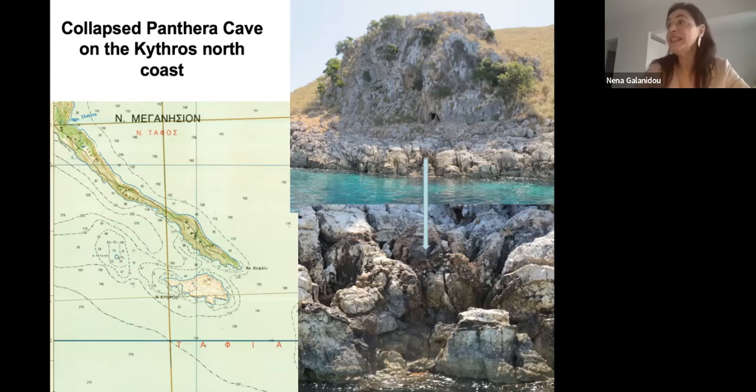Kythros is a pristine small island to the south of Kefali, that is a peninsula of southern Meganisi, and our work on the Panthera Cave began by focusing on a breccia, a very hard, cement-like breccia that we discovered in 2010. You can see the breccia here. It's this red deposit. And in the first 2 years of excavation, we worked on the breccia.